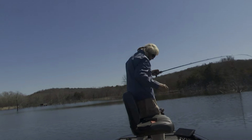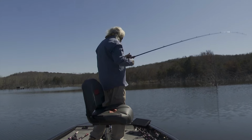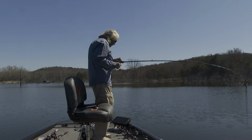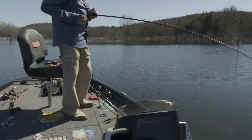Oh, there's a fish. There's a fish. Slow rolling in the grass. First one of the day. 5 minutes till 12. First one of the day. Oh, thank you, Lord. I was beginning to believe I wasn't going to catch one.